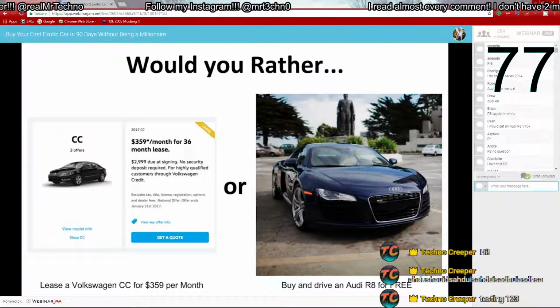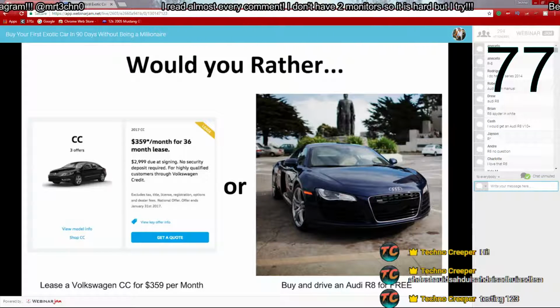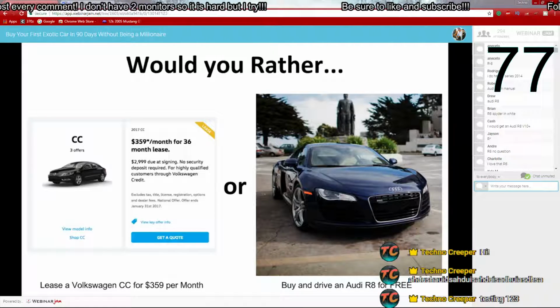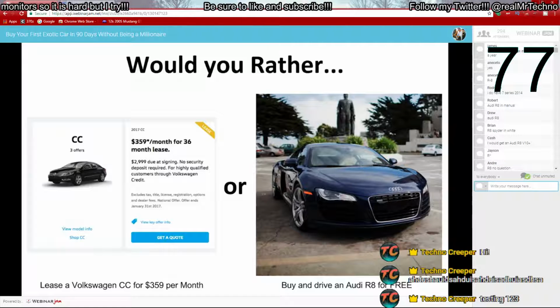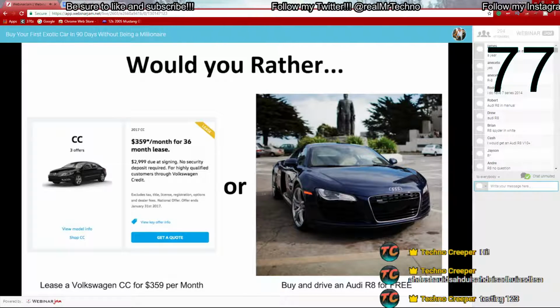Knowledge is power, right? You're going to have the knowledge to know and understand exactly why buying and driving an Audi R8 for free just makes sense. And the key here is not because it's a magical system, it's because it's a lot of experience, a lot of systemology and just understanding loopholes and everything in between that went into creating Exotic Car Hacks to help you do that.